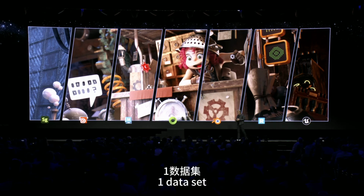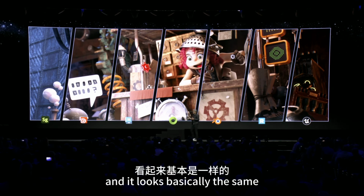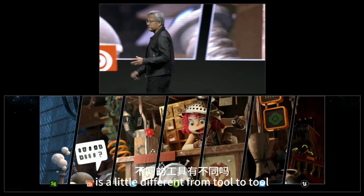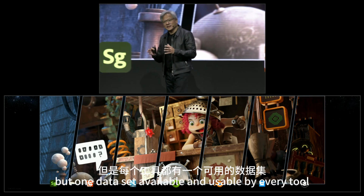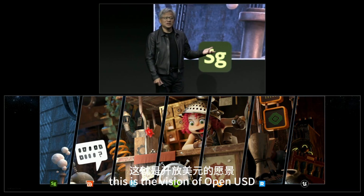One data set ingested into everybody's tools, and it looks basically the same. Everybody's rendering system is a little different, and so the quality of the rendering is a little different from tool to tool, but one data set available and usable by every tool. This is the vision of OpenUSD.